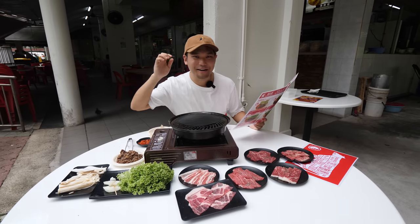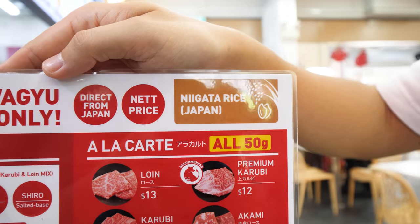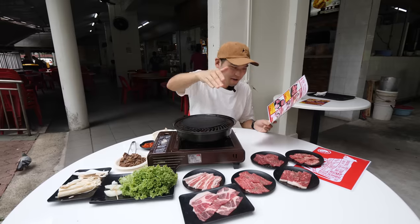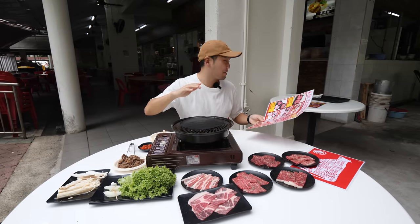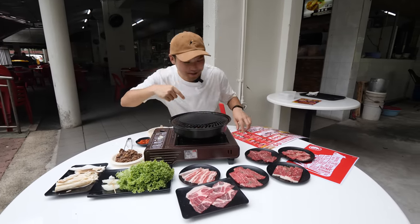All right, next up, I got everything from the a la carte menu. All 50 gram loin, premium karubi, karubi, akami, pork collar, pork belly. Everything looks delicious, and I think they are really insane. I mean, look at this.